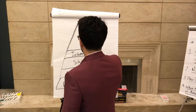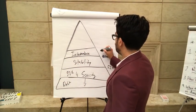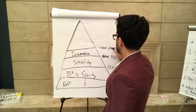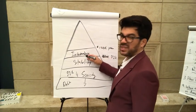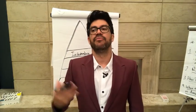And this is an important place to get to. So that's, let's say, between $72,000 and $120,000 a year. Okay? Because I remember getting to this stage, you're stable and independent, all of a sudden you have enough money to do stuff.